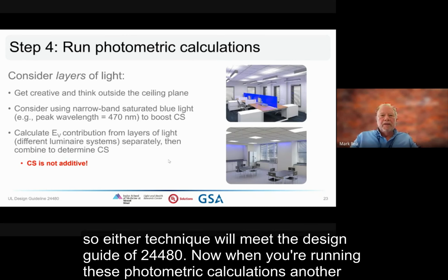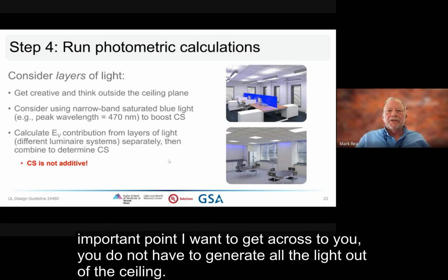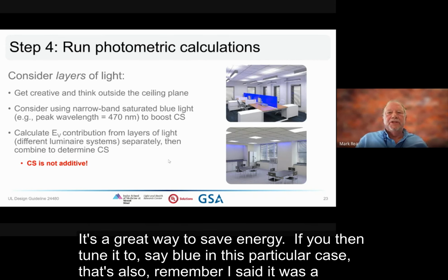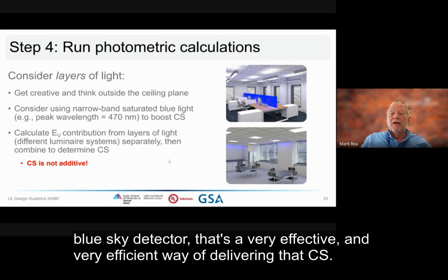Now, when you're running these photometric calculations, another important point: you do not have to generate all the light out of the ceiling. It's much more effective to get vertical luminance at the eye by things like luminous panels, for example. It's a great way to save energy. If you then tune it to, say, blue in this particular case, remember I said it was a blue sky detector, that's a very effective and efficient way of delivering that CS.